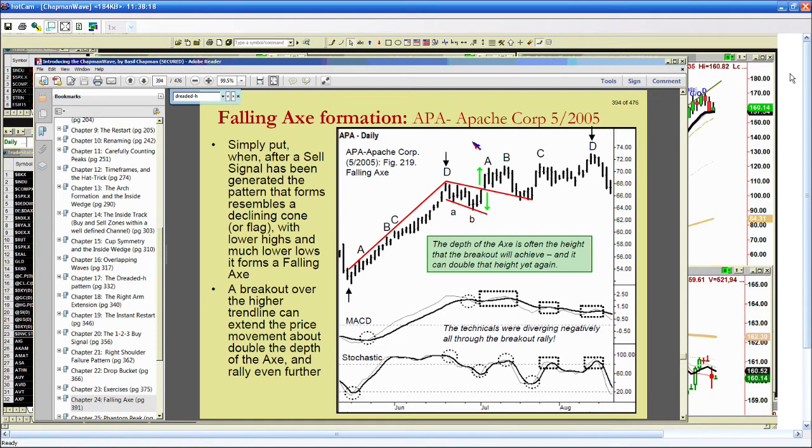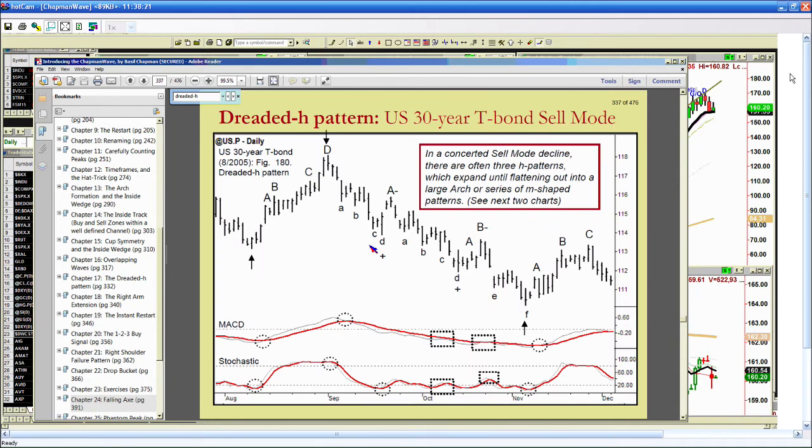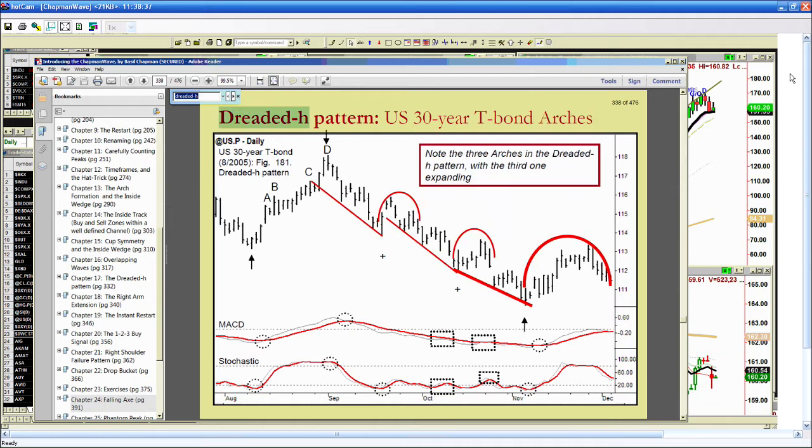So here's the dreaded H pattern. You keep coming down. You try to rally. You take out the left side low. Come down. Take out the left side low. Arch formation. Arch formation. Finally, you make a low, and it looks like a good one, but it's just a larger arch formation. Look. There, dreaded H, we used to call them. There's the pattern.